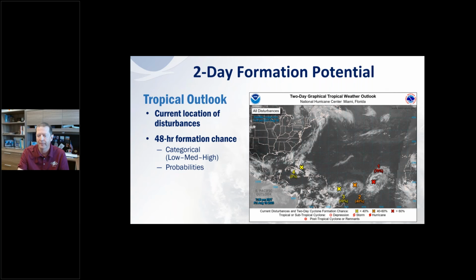These are color coded again by their development chance. So anything with a less than 40% chance is shown to have a low chance of formation. Systems with a 40 to 60% chance are shown to have a medium chance of development. And then systems in red are in a high category, with a greater than 60% chance of formation. On the 48-hour graphic, a satellite image is also provided, and you can click on those disturbances and it'll zoom in a little bit to each of them.